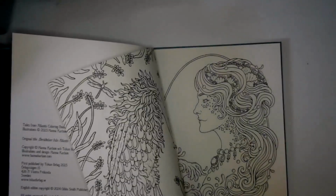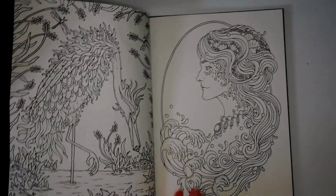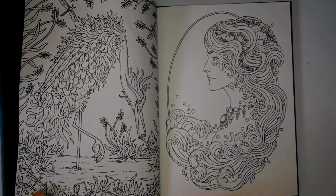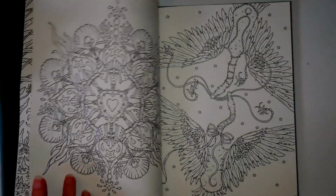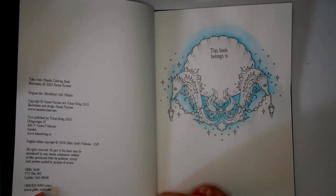So yes, I think we can be pretty confident going through this book, and if we're wanting to use some water-based mediums, your Neocolors, your watercolor pencils, I didn't even need to use this much water. I could have easily just gone through with a little bit.